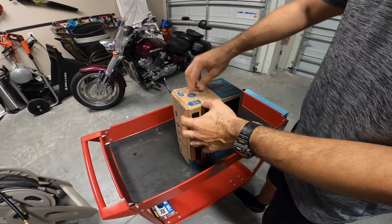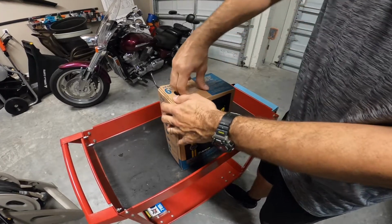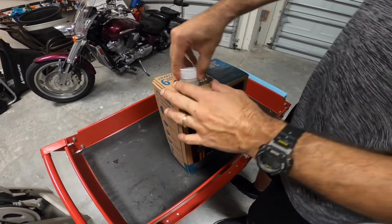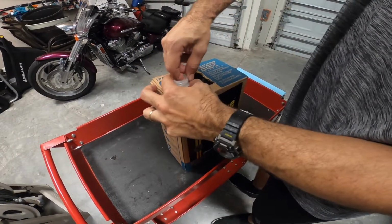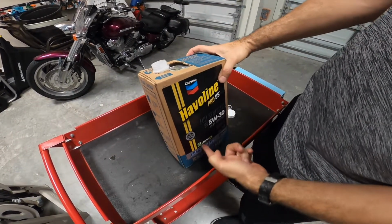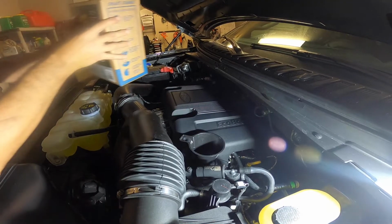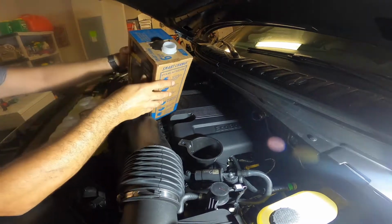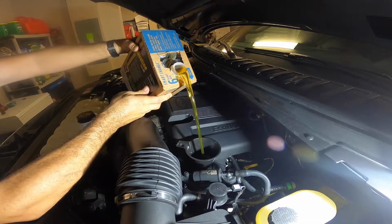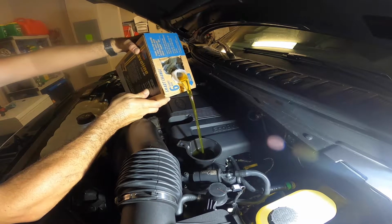It says open here, so push, never used one of these. First time. I'm gonna tear this, get it out of the way, and unscrew. Gotta pull this. Yeah, so that's supposed to be it. And it says here that it was no glove or something, supposed to be easier to pour. So let me try to get this oil in here without making a huge mess. All right, new oil going in. And this is 6 quarts, so it's exactly how much I need for the truck.